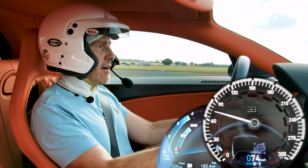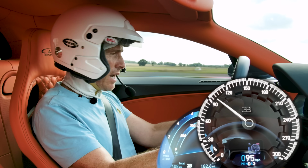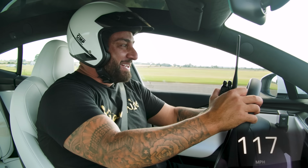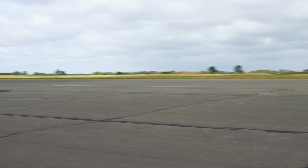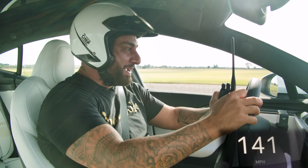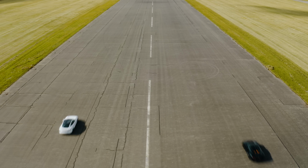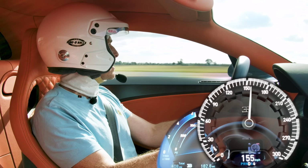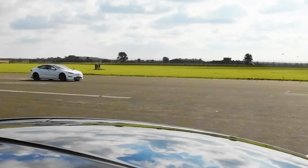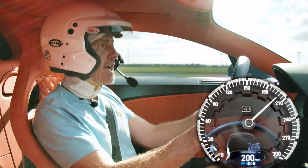Blimey, this took ages to kick down. God, I killed him. But now we're on. That's ahead of me. He's going to come quick. Oh my god, look how quick he's coming. Can I catch it to the 1/4 mile? No, he's going to have it in the 1/4, but now I can pass. Watch me gap him now. Oh wow. This is going to be insane.